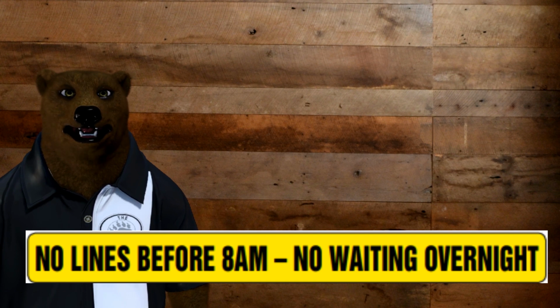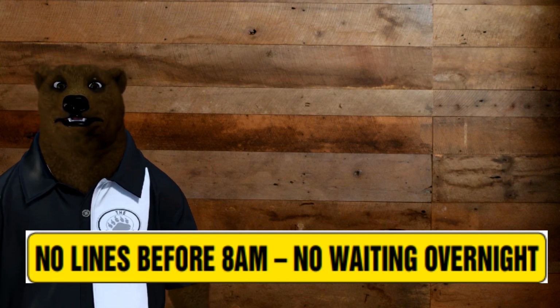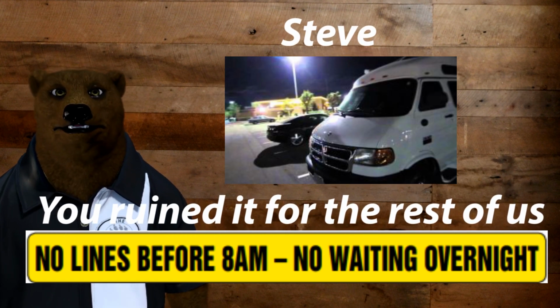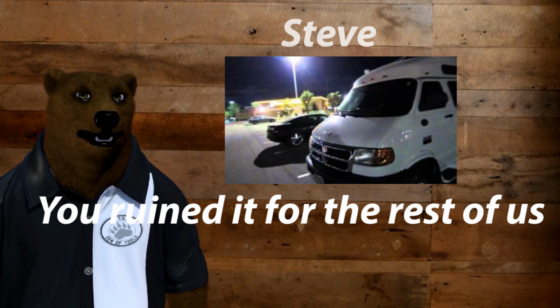And last but not least, I don't know why I have to keep saying this, folks, but it says it right there at the bottom. No lines before 8 a.m. and no waiting overnight. Sorry, no camping. Take your tents home. No RVs. We know it's a big sale. We're all super excited. We want to be there, but please respect their privacy and others.